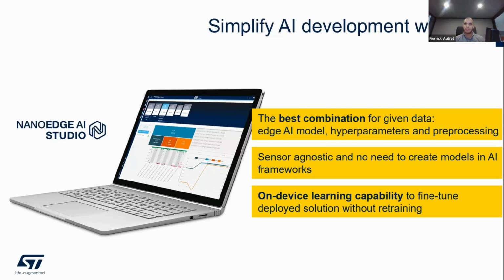Thanks to this tool, we are creating models from scratch in a matter of minutes, and we are optimizing the models, so most of them take just a few kilobytes of RAM and flash. So you don't need to add an extra component to make an AI model run on your products. This tool is sensor agnostic, so you don't need any expertise in TensorFlow, PyTorch, etc. And we are keeping this tool at the state of the art. So we are proposing NanoEdge AI Studio from now.